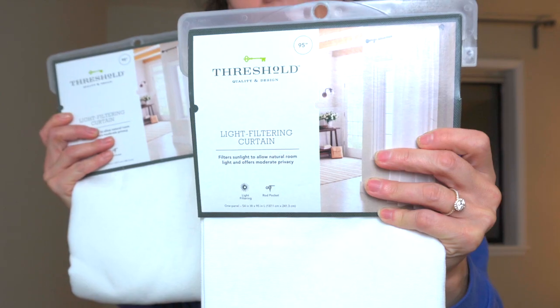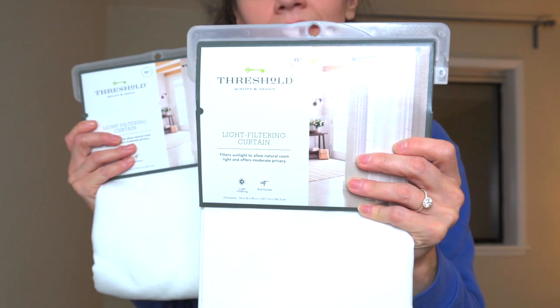I found some great curtains at Target. They let in a little bit of light, but not too much. For this room that doesn't get a lot of direct sunlight, I did wanna have a little bit of light coming through the fabric, especially during the daytime when no one's sleeping in there, just to have a light, bright, airy feeling in what is kind of a dark room.